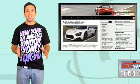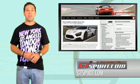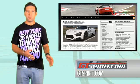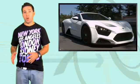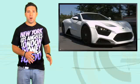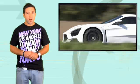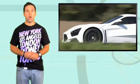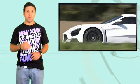Anyway, you need something as quick and insane as the Zenvo ST1. Information was limited a few months ago during the car's debut at the 24 Hours of Le Mans, but now we've got production details and new photos. The Danish sports car company will only be producing 15 examples of the car, each with a super and turbocharged 7-liter V8, putting out approximately 1,100 horsepower. Rumored to get the car to 60 miles per hour in just over 3 seconds.